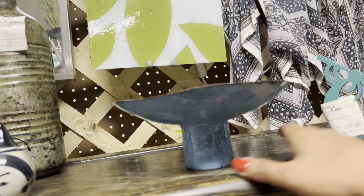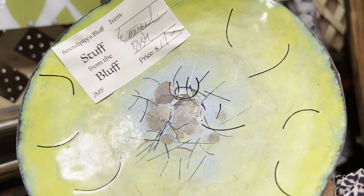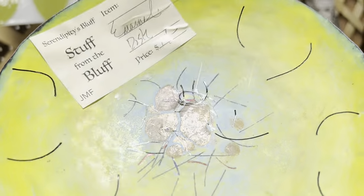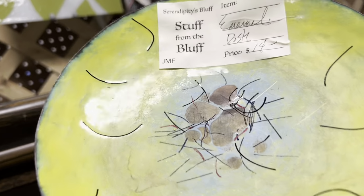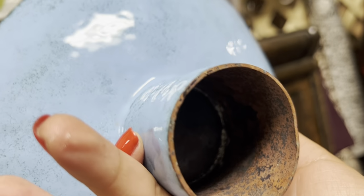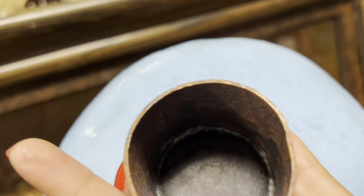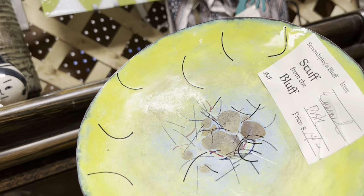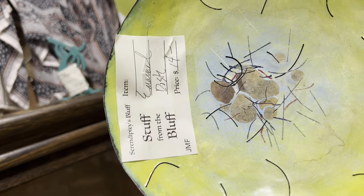Wait, what is this? Well, that is cool. Enamel dish, $14. Is it signed anywhere? Who cares? I feel like that would probably sell. Make probably double my money on that. It's really a neat piece.